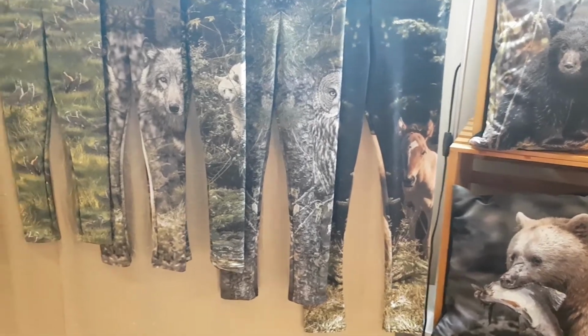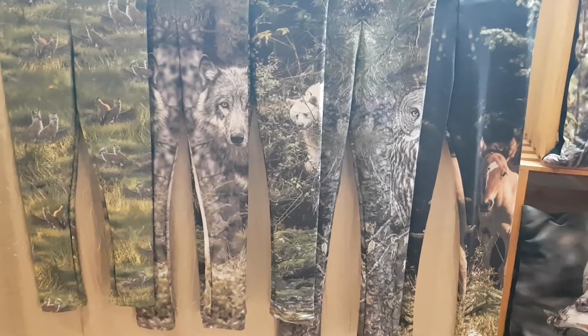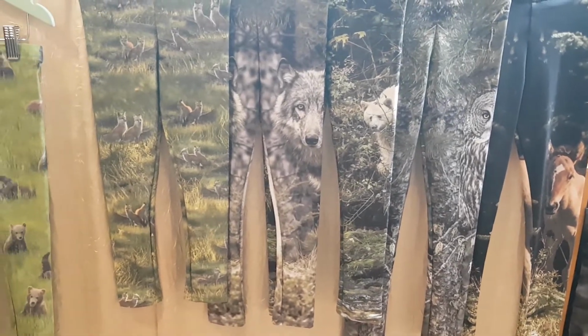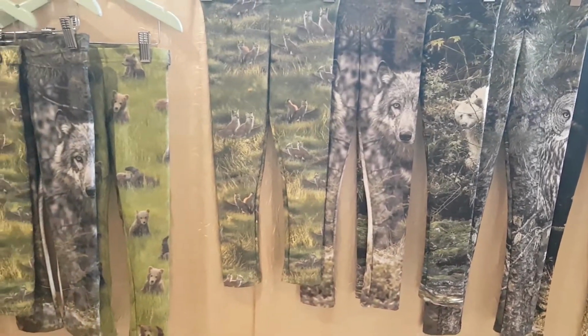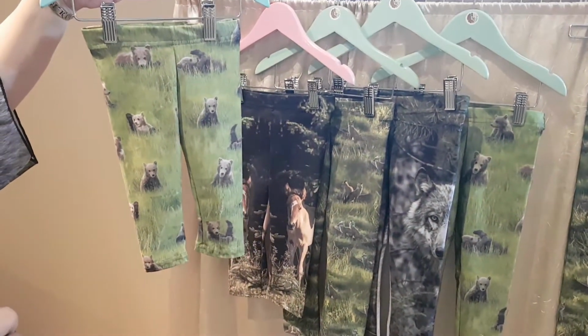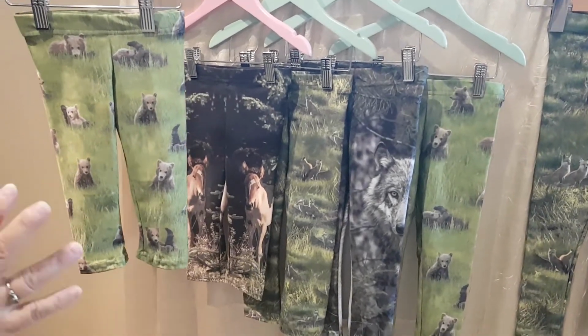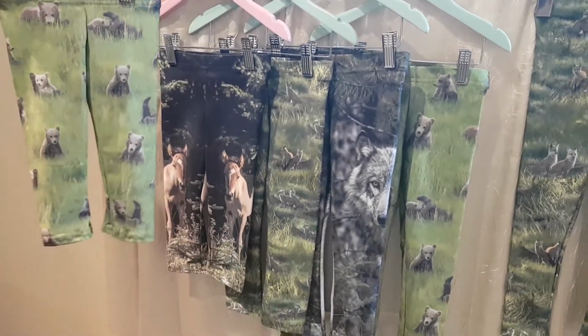So here we have our infant and kids leggings, and they basically start at size 6 months. That's this little one here. Isn't he adorable? They start at size 6 months, and they go all the way up to a size 10, 12. So we have all the different sizes and all the different images, and I'll just point those out to you briefly here.